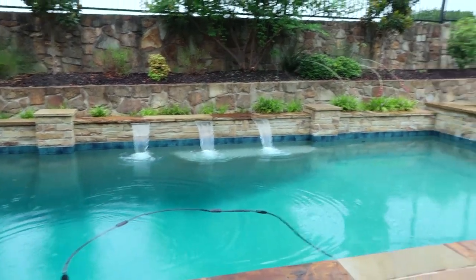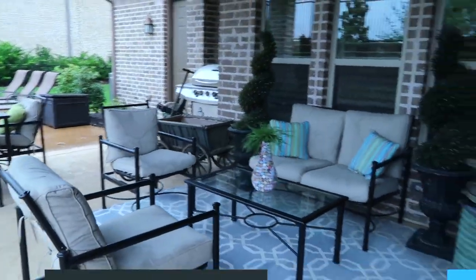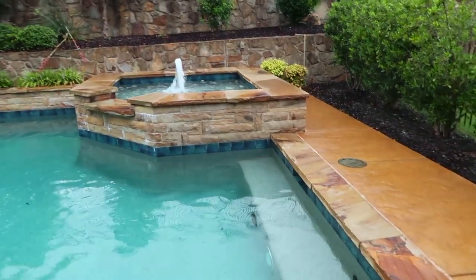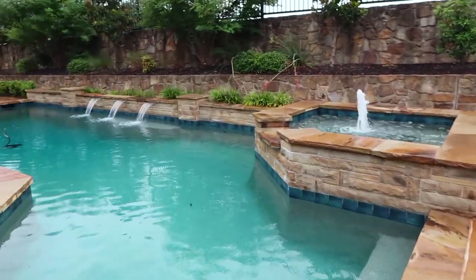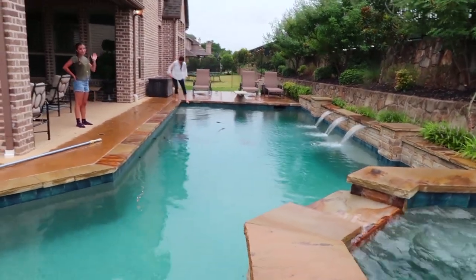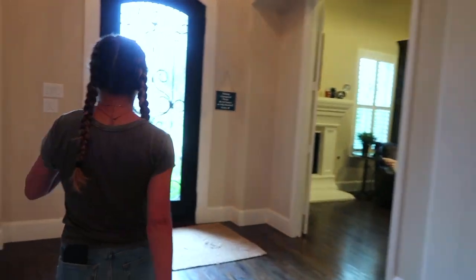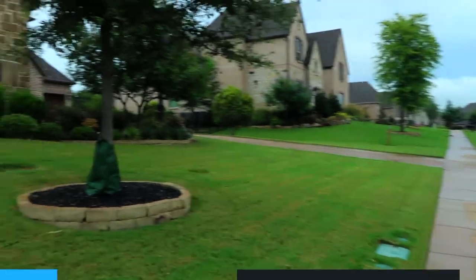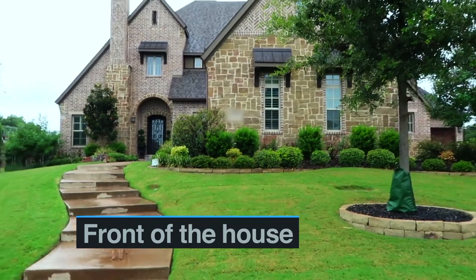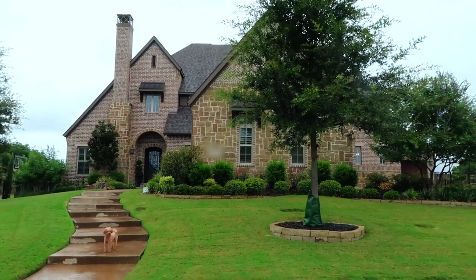Okay. It's like paradise. So we've got the porch pool area here, the hot tub right there, and then the pool. We decided that we wanted to show y'all the front view of our house. Alright, so this is the front of the house. I'll back up even more so y'all can see. But there you go.